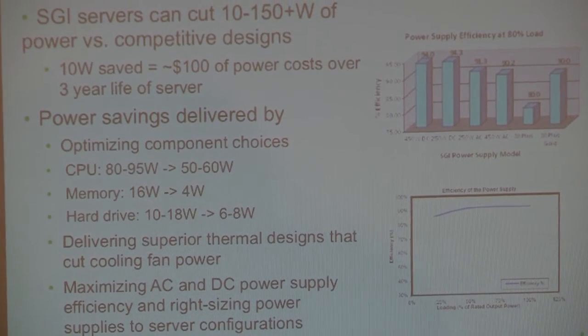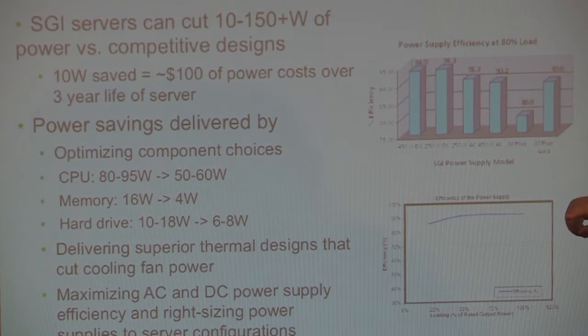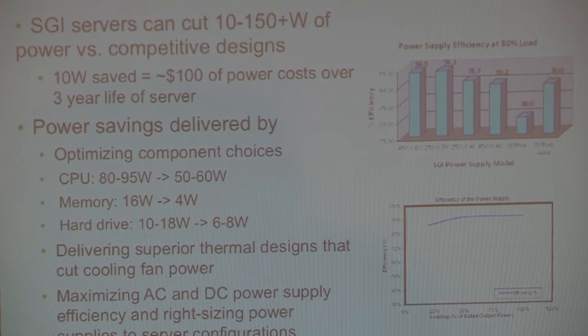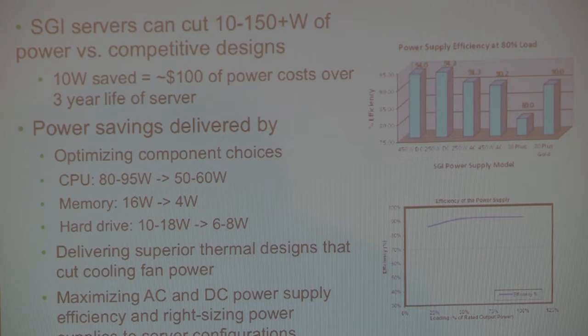Now DC power is very consistent, because if you get a DC system, the power delivery is constant. If you get an AC system, the power is much more variable. What that means is if I've got an AC system, I typically use the same power consumption when it's running at half power as I do when it's running flat out. With a DC system, I get a different use.